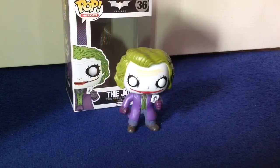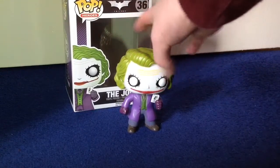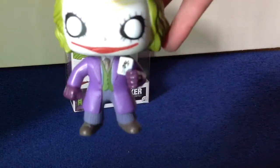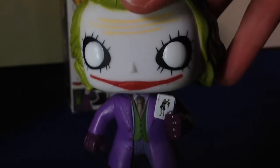Dark Knight figure, and it is the Joker, and he looks awesome. He's an awesome figure. He looks really creepy with the blackness they put around his eyes. The paint's kind of weird. You see where they've tried to smudge his makeup, his white makeup. They sort of made him yellow. And his hair is a bit weird as well, and his card isn't, well, it's good.